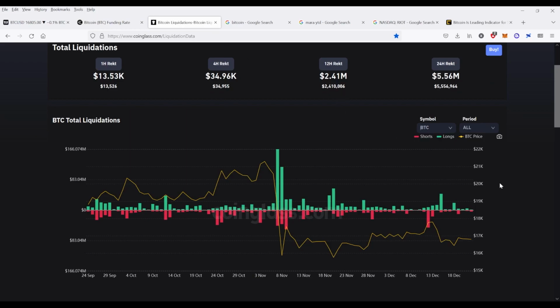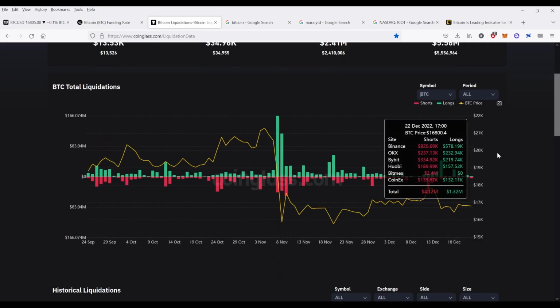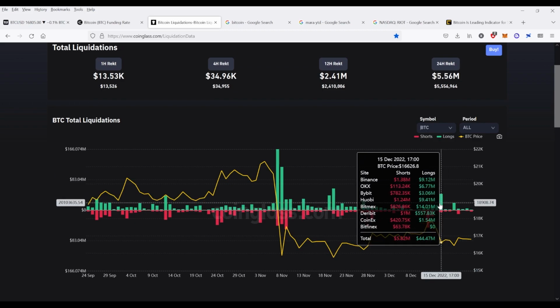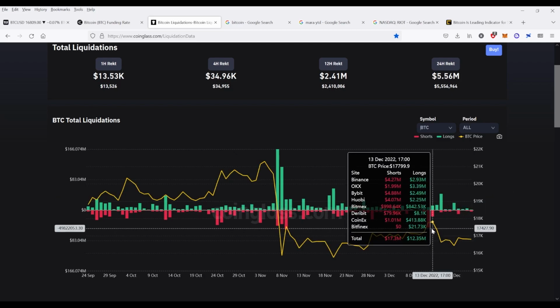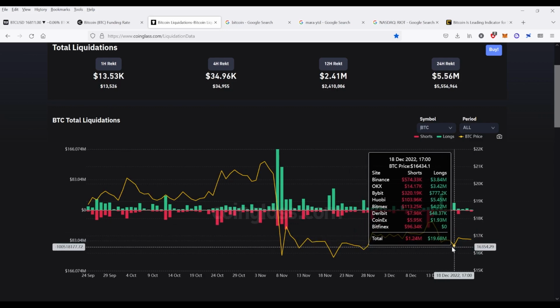Now, what that looks like is we come over here and we take a look at CoinGlass, and we can see that based on the 15th of December, that liquidation event, there was 44 million in longs that were liquidated in that region. And so that's what that looks like. And you see a dramatic decrease in the price, again, from about 17,700 all the way down here to 16,200.